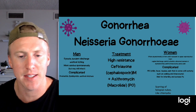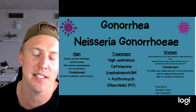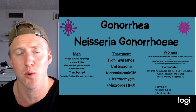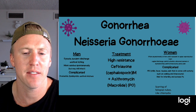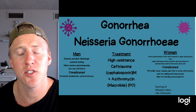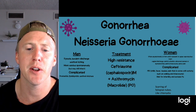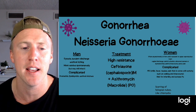In women, it commonly causes pelvic inflammatory disease, which can arise when patients come to us with pain. Sometimes that pain is in the abdomen and the peritoneal area and is worse with activity like walking or intercourse. It can also give us chills, fever, nausea, pain. We know that gonorrhea can increase risk for infertility by scarring the fallopian tubes, much like chlamydia, which we'll cover as well. But we know pelvic inflammatory disease might increase our risk for infertility and ectopic pregnancy.